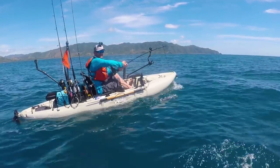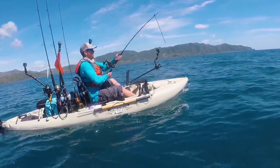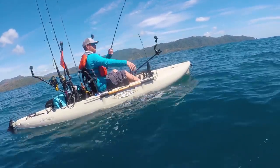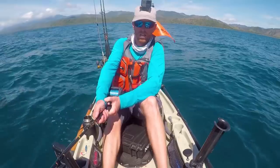Yeah, he was pulling fast in the beginning. You saw that? He was flying. God, I don't want to break the line on this. I was worried. It was so heavy. I was worried it might be a shark, but it doesn't feel like a shark.